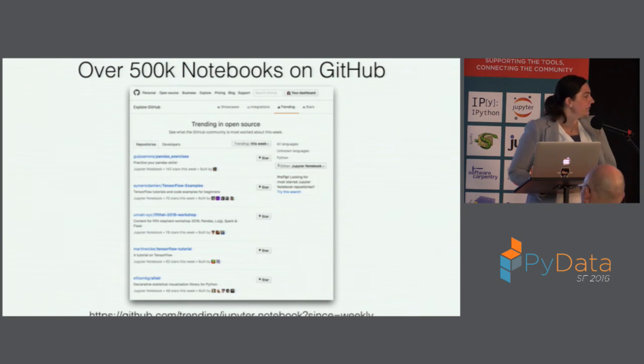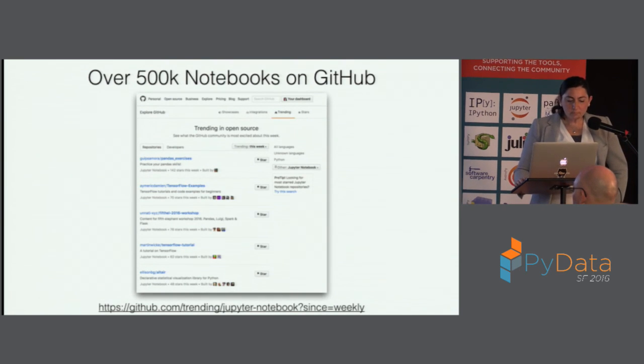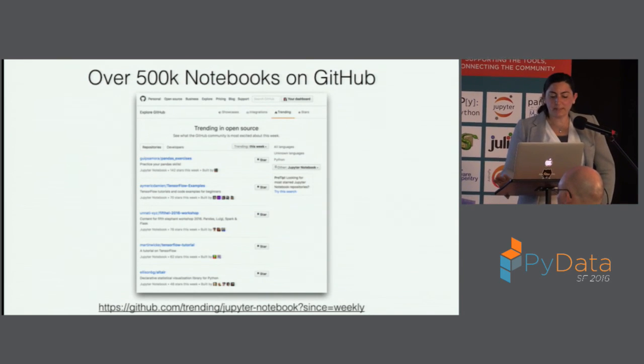Another metric that the team is super excited about is that there are over 500,000 notebooks in GitHub right now. GitHub has started to index content in notebooks, and we can track these notebooks in the GitHub trending pages. As of last weekend, when I was working on this talk, trending notebooks included a Pandas Exercises repo, a TensorFlow repo at the top there, and then Brian Granger's and Jake Vanderplas's repo on their new visualization library, Altair, is just a few steps down on the list. So really exciting stuff going on there. This is one way of tracking interesting content that is being created in the Jupyter Notebooks.